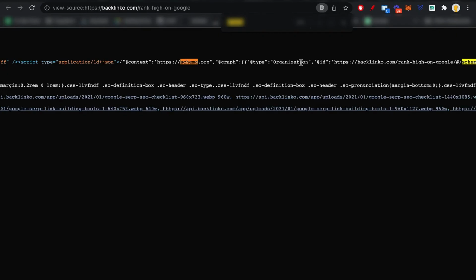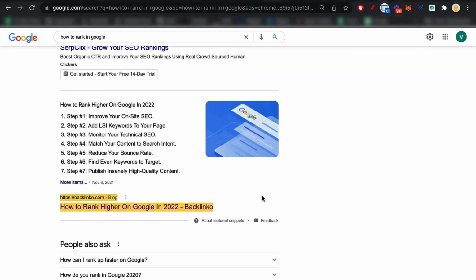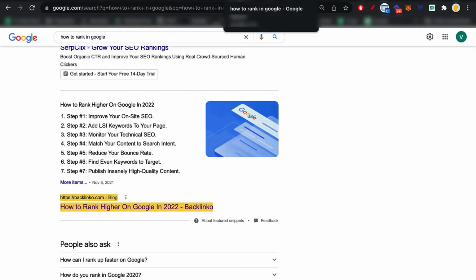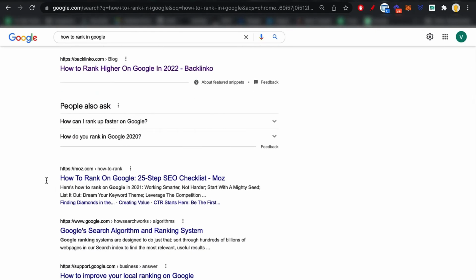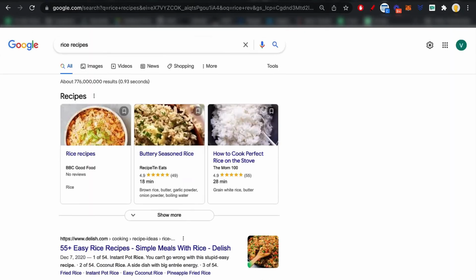This one is the organization schema, which I'll show you in a bit. But if you search through here, you'll find the how-to schema. Okay, this was just an example. I want to show you more examples before I actually tell you how to create these types of schema. Because if you have a blog here and have a step-by-step list like this one right here, and you implement schema code in your website, you might get lucky and have Google display your how-to like this. But let's move on.